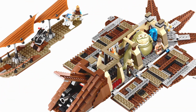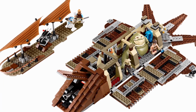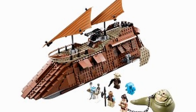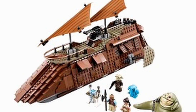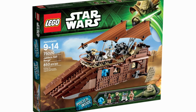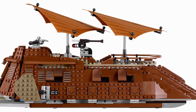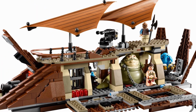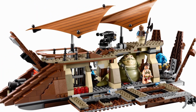So basically, this is Jabba's Sail Barge, and the minifigure selection and the playability on this is insane. The interior opens up, and you have all these fun little spaces. And then you can also fit Jabba in there, surprisingly. You have Leia and Max Rebo in there. And then you also have the top deck where R2 is serving, and there's cannons and the sails, and everything just looks so perfect with this set.